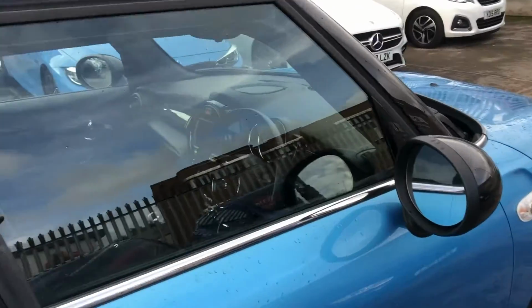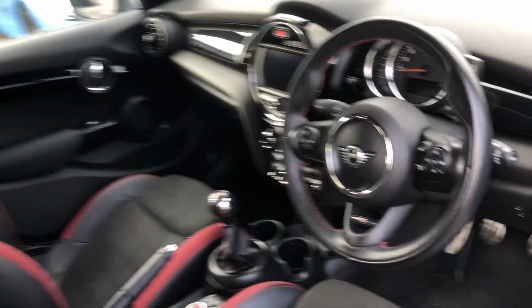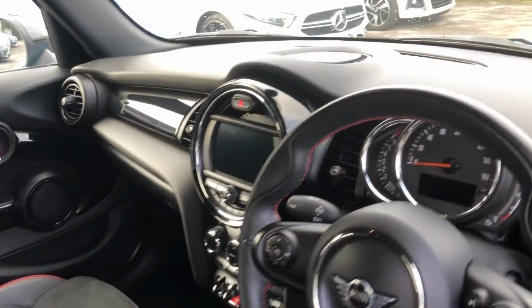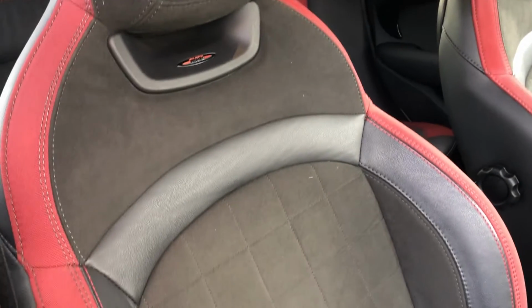And then we come in to the showpiece, the main piece. It is of course the interior. John Cooper Works upgraded steering wheel. You can see you've got your media system, your analog clock, your gloss black pack, and of course in there you can see Cooper Works for the seating, Alcantara, leather, and you've got this gorgeous red checkered fabric.